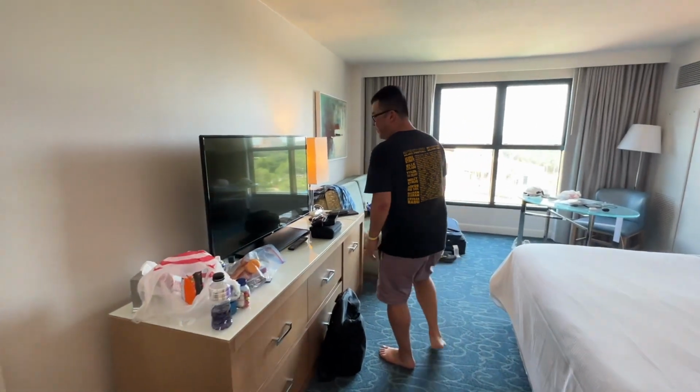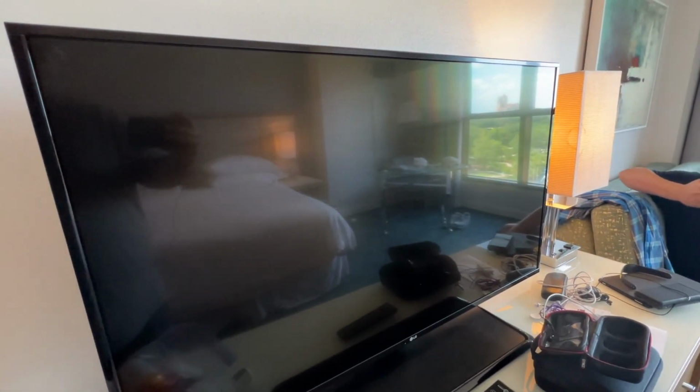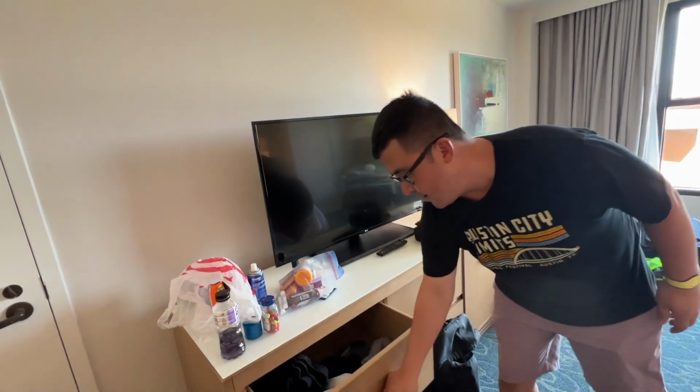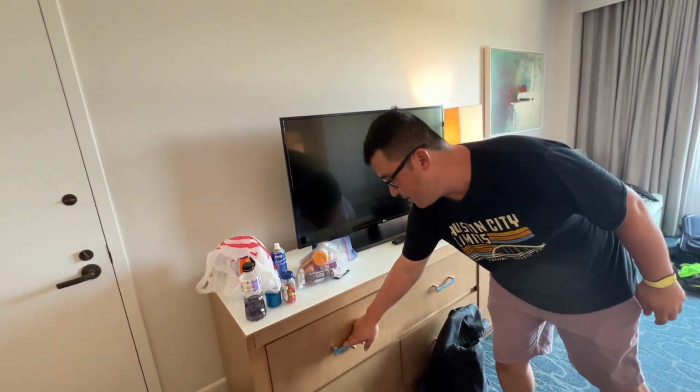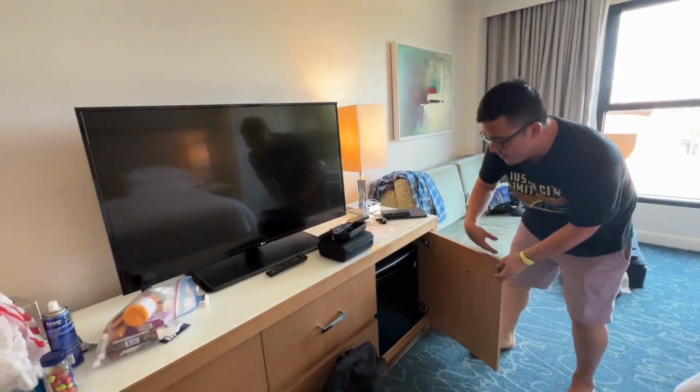Coming into the main space, you have a pretty decent sized TV here. Chest of drawers. You have 4 big drawers that you can put all of your clothes in. So I know a bed's already unpacked in there. And it also comes with a mini fridge.